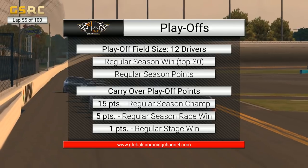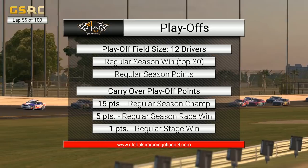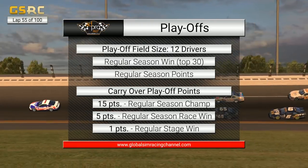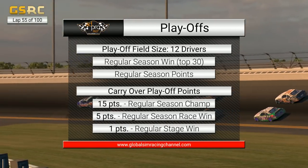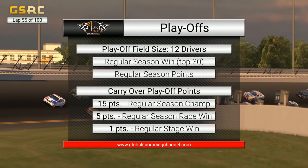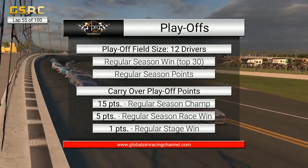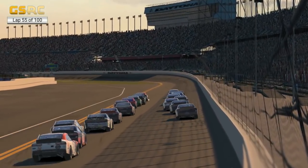Essentially, you could have guys back in 18th, 19th, 25th in points with stage wins. You get enough of them, and the number of spots available for those 12 really slims down based on the points. Now the regular season champ is awarded 15 playoff points, and those points carry over to the chase. Five playoff points you get for winning a race, and you get one playoff point for winning a stage. Hence, these stages are important as we get ready to go back to green here, Soup.